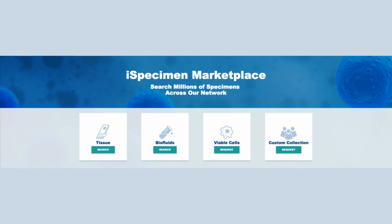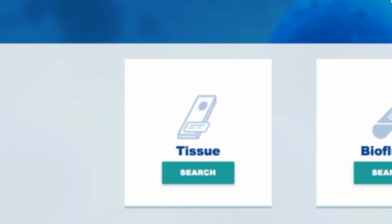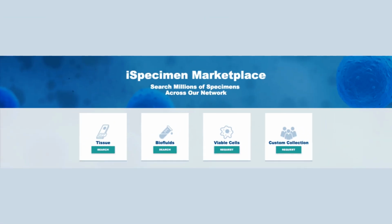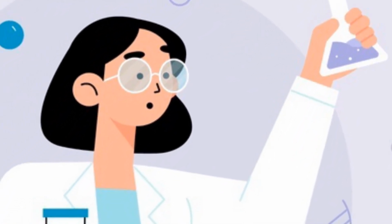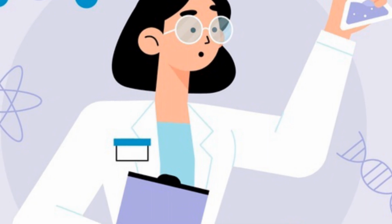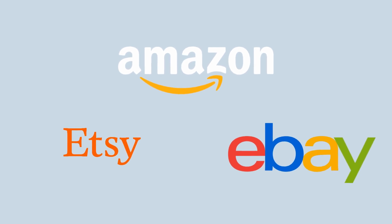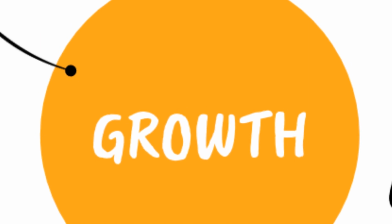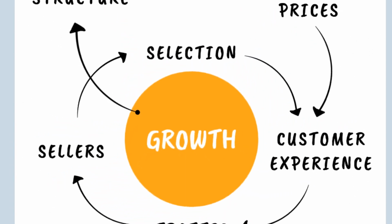All you need to know is that specimens are samples such as human biofluids, tissues, and living cells which are taken by healthcare providers during clinical care. And for researchers, those specimens are particularly interesting for drug discovery and development. Well, if you hear about marketplaces, you immediately think about the Amazons, eBays, or Etsys of this world. And this is what makes it interesting, right? Because, as we all know, marketplaces can be highly attractive for investors if they scale efficiently.